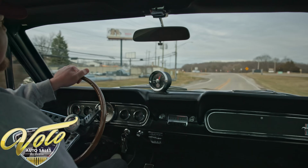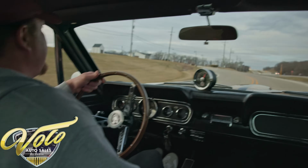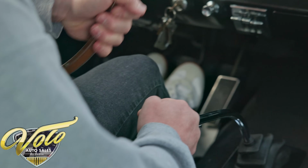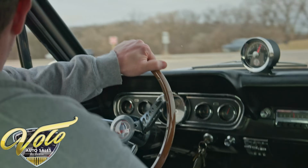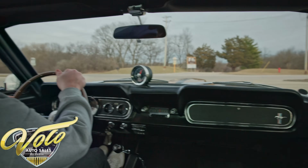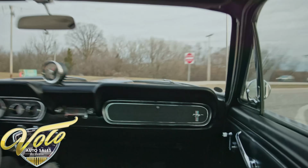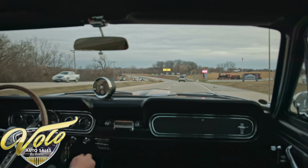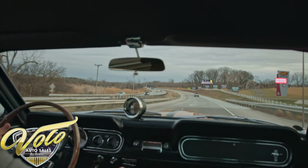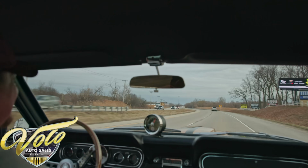See, really stout little 289. Love the way it sounds. Really cool shifter too. The feel on the shifter is just awesome. Let's see here. We'll wait for this car to go, and then we'll let her rip. We'll see what she's got. Just like that, we're up to speed. Really light, nimble little car.